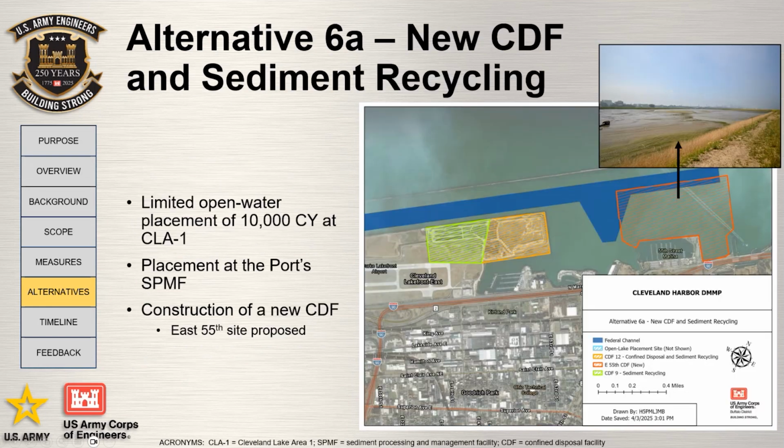Alternative 6A includes placement of 10,000 cubic yards of dredge material annually in Lake Erie at the Claw 1 site, as well as placement of an average of 140 to 160,000 cubic yards of dredge material at the port's SPMF at CDFs 9 and 12, shown in green and orange, respectively, through a Section 217 agreement.